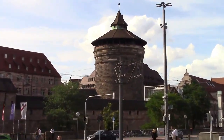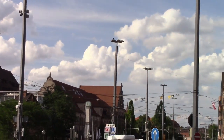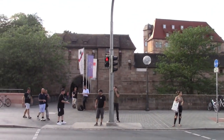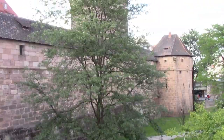But, this is Nuremberg. So this is like the wall that was originally around Nuremberg, I guess around the main town. Super cute and super old.